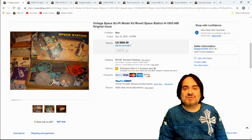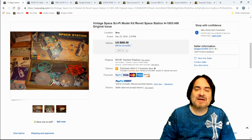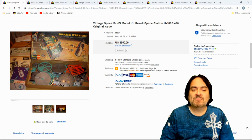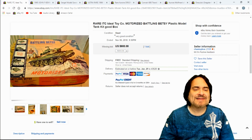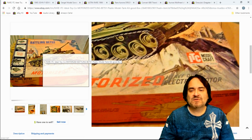And again, you have to watch out if you find a sealed one, because most people are not going to open it. So you can get scammed. You'll sell it to somebody else without knowing. Maybe they'll open it up later on and want to put it together. And then you're going to have a problem if somebody did that to you. So always pay attention to it. Look for any signs that they were resealed. Here's another one, Battling Betsy. Now, they used to call the tanks something, the soldiers, so this is another one that's pretty scarce.